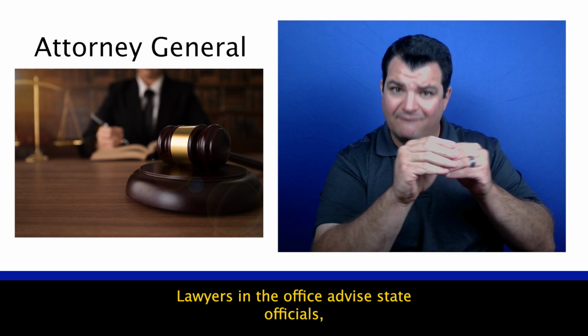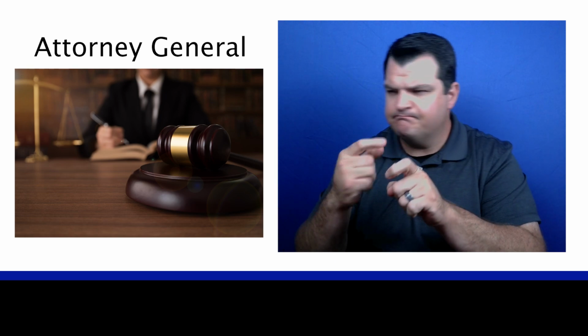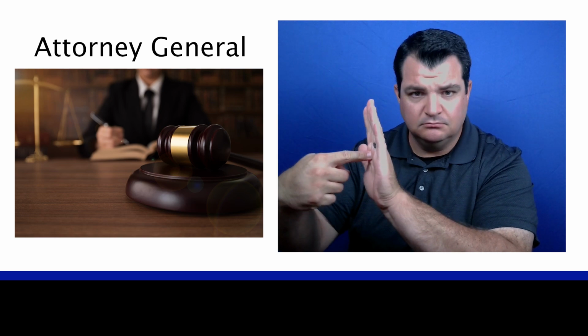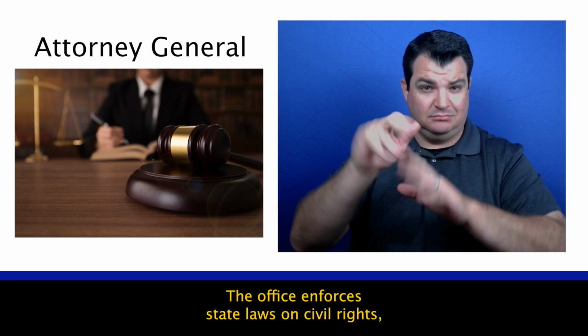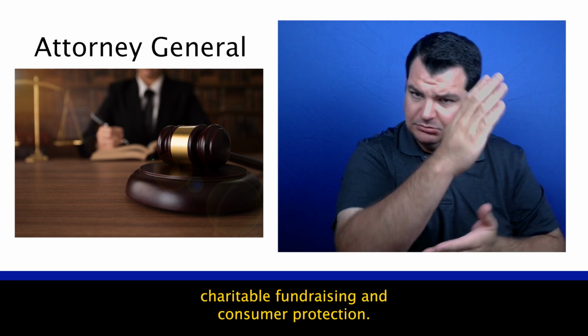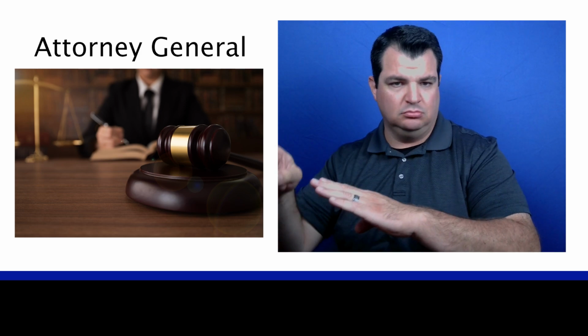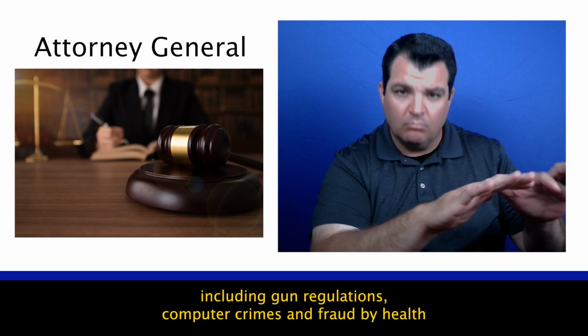Lawyers in the office advise state officials, departments, and agencies on questions of law. They defend legislative acts and administrative rules in court. The office enforces state laws on civil rights, charitable fundraising, and consumer protection, as well as particular areas of criminal justice, including gun regulations, computer crimes, and fraud by healthcare providers against the federal Medicaid program.